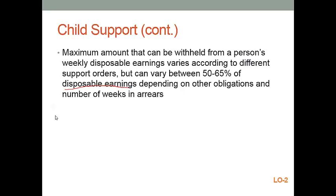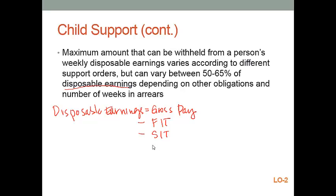So basically what disposable earnings are, you calculate that by taking gross pay, and then you subtract out your normal taxes like federal income tax. You're going to take out state income tax. You're going to take out OASDI. You're going to take out HI. You're going to take out any SUTA that the employee has to pay, and any disability payments, like disability insurance, DI. And that's going to give you your disposable earnings.